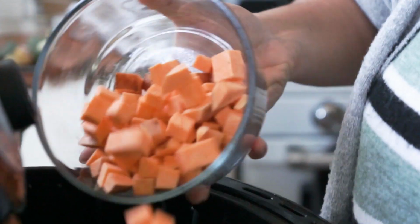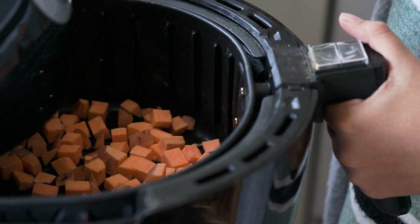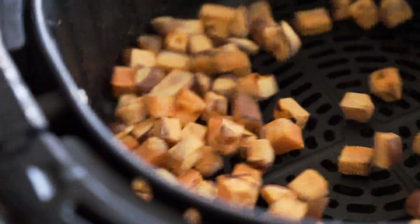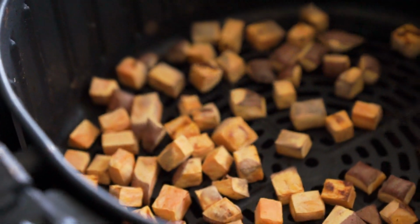While that's cooking, you're going to throw in some diced sweet potato in your air fryer, or you can roast this in an oven if you'd like to. But you're just going to throw it into your air fryer and cook it until it's nice, tender, and golden brown. It should be about 10 minutes.